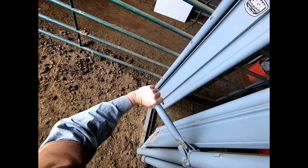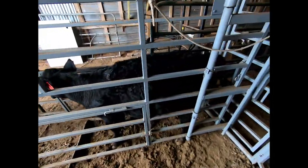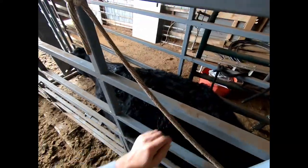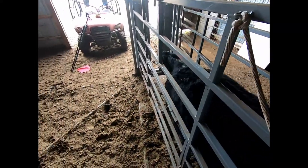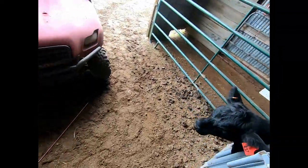This is a self-catch head gate. You open it just enough that the cow can get her head through the gate, but then her shoulders push the gate shut as she moves forward, locking her head in the gate so that I can work on the cow safely.